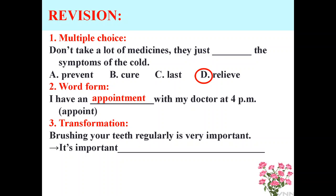And the last exercise, transformation. Brushing your teeth regularly is very important, and we have here is important. Do you remember the structure that we have studied? Is plus adjective plus to verb. So all we need to do now is to identify the type of words in the question and put them in the right order based on the grammatical pattern I've mentioned before. So the answer is, it's important to brush your teeth regularly.